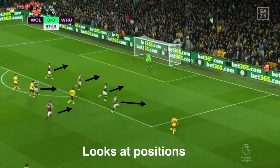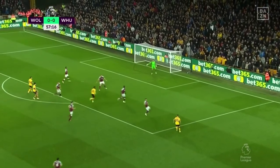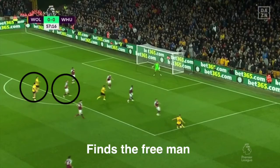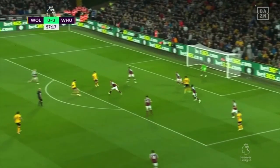Now, as he takes his extra touch, he realizes that the future positioning of all the players will be retreating. So as these players retreat, he's expecting one of his teammates to make a different run that will free them from one of their defenders. And that's exactly what one of the central midfielders does. He just stops. Right, as the West Ham defenders are retreating, the Wolves player stops, which creates extra space for him. And now again it becomes a question of find the free man.